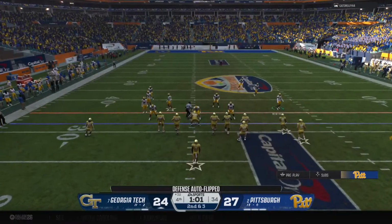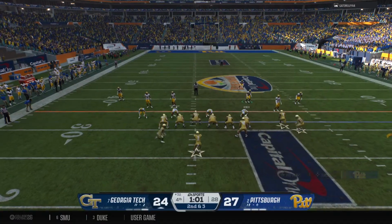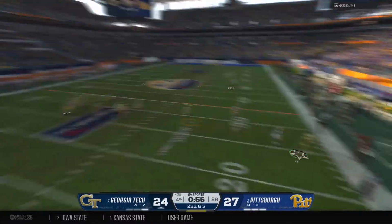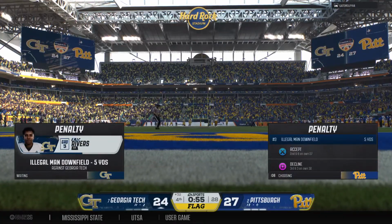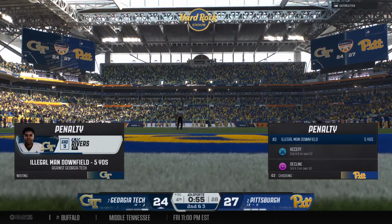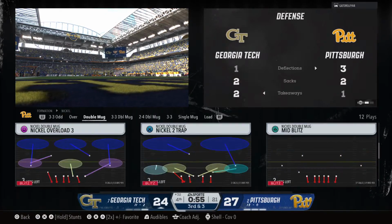They come to the line in the Wildcat formation. Defense got to be on alert here. Direct snap. Looking to scramble. And a flag comes in as that one falls incomplete. Now let's see who this is on. So the offense will decline the penalty and just take the result of that play.